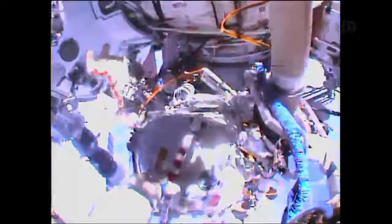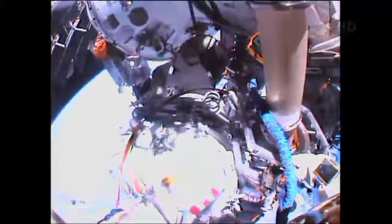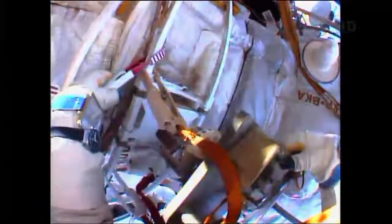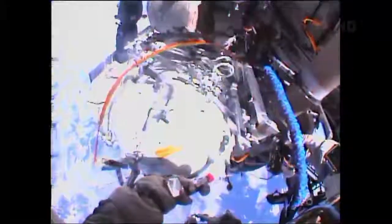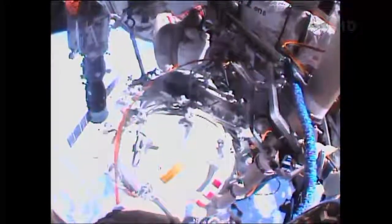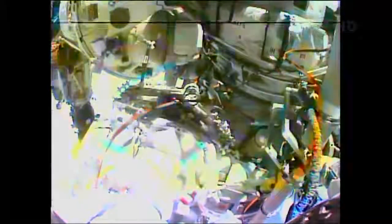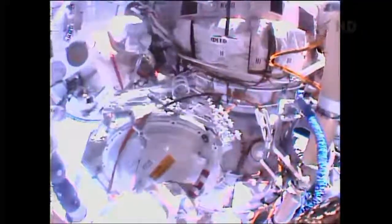Sasha, you need to be moving to course. Peter Nikolai, are you holding on to the container? Yes, I am. Okay, hold on to the handrail, and I'm going to remate one end. Okay, get it to this handrail, and I'll pick it up from there. Yes, excellent.